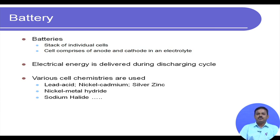Various cell chemistries are used. Lead acid is one that we use; for example, most cars use a lead acid battery. There are also nickel cadmium, silver zinc, nickel metal hydride, and sodium halide. Different kinds of batteries are there. For sodium halide, for example, when I was working for GE, GE had a battery business making sodium halide batteries. What we will do next is look into the functioning of the lead acid battery.